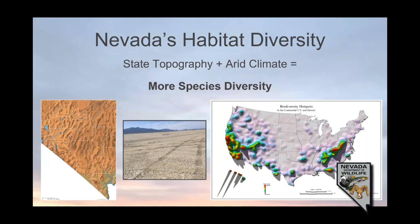We actually, as a state, receive less than 10 inches of precipitation every year. So we are the driest state in the US, but especially that lower Mojave region, that's going to be the driest portion of the state. And it's also going to be the most diverse. So biodiversity is going to refer both to plant and animal species diversity.